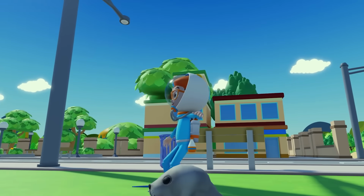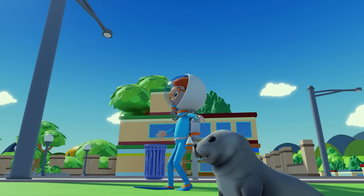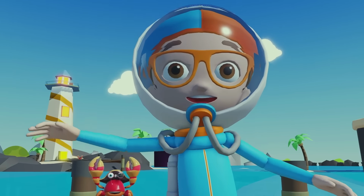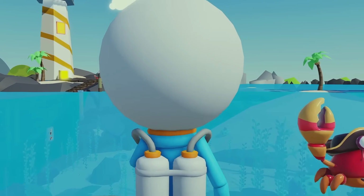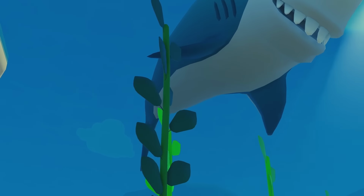Hey, everyone. Thanks so much for helping me on that adventure. We found the gemstones, found the treasure, saw some underwater creatures. It was a perfect adventure. Me and my baby seal friend are gonna go for a swim. What's that? There's a pirate crab behind me. Uh-oh, better not let him pinch me. Bye-bye. Shadow looks kind of like a... It's a great white shark.